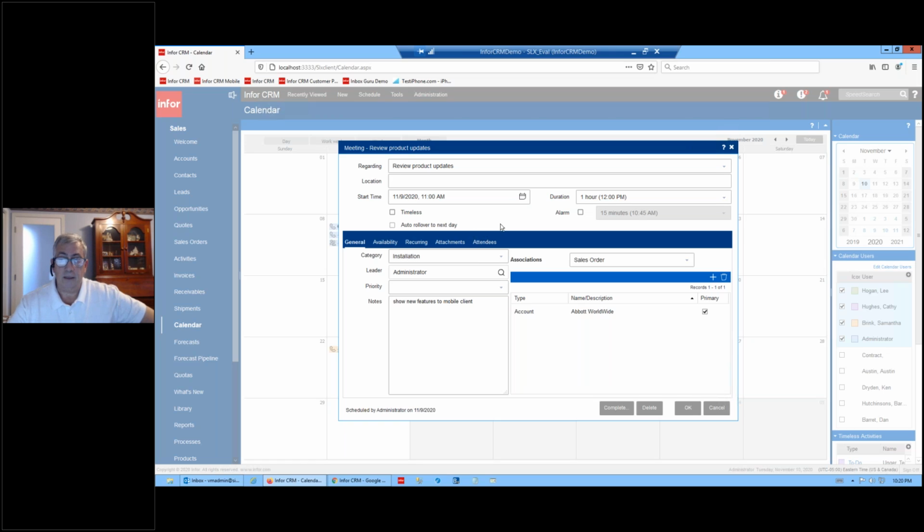In addition to that, when you complete the activity, then that history automatically goes with that tie. So if you've associated the activity to a sales order, now you have that history on the sales order. Same thing with an opportunity or a ticket, etc. As you're completing the activity, you're not only completing the activity, but you're creating the history related to that activity, and then you may also be scheduling a new activity.